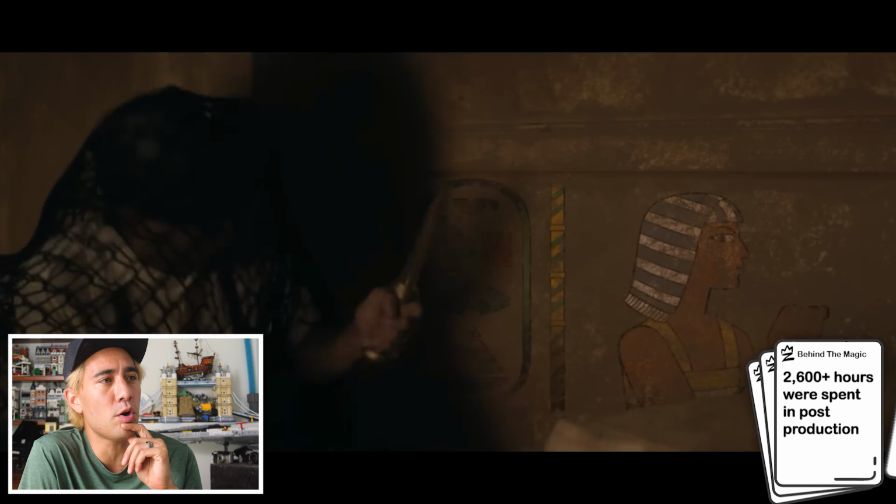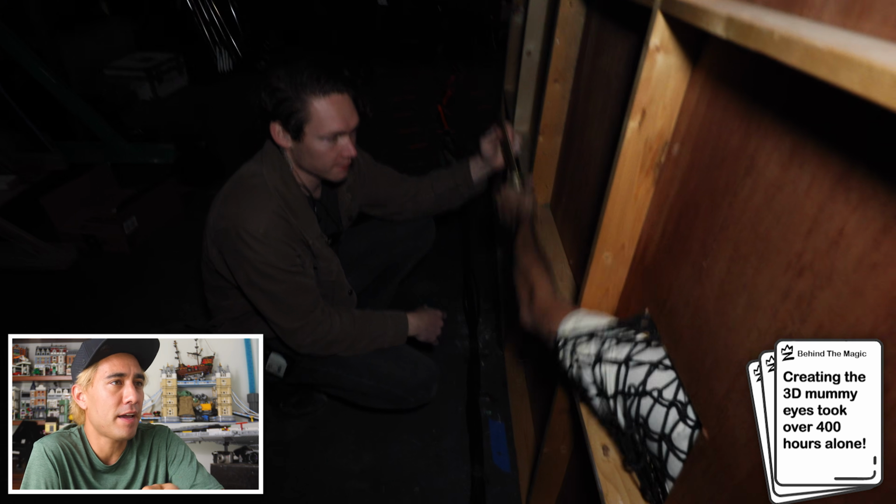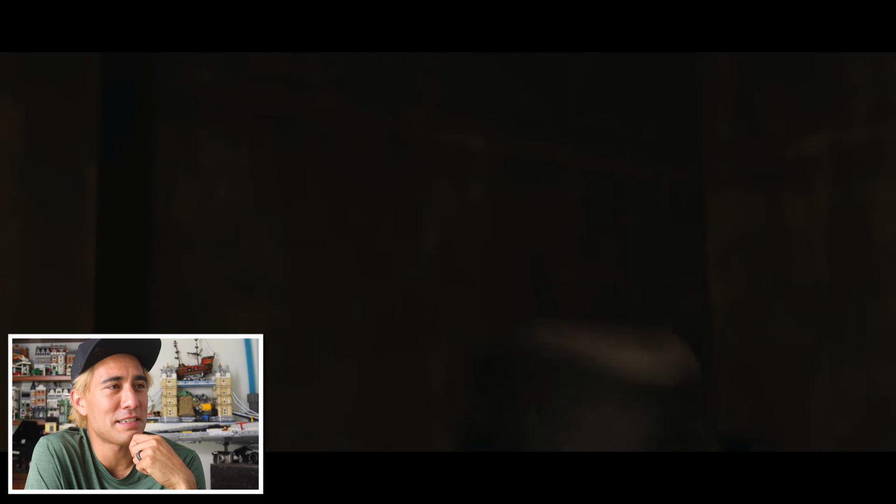The way we accomplished this, we had a hole cut out in the wall, and I'm pantomiming that I'm fighting for that sword. The next sequence here is absolutely my favorite.